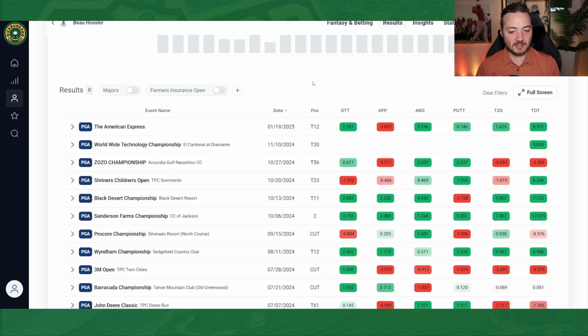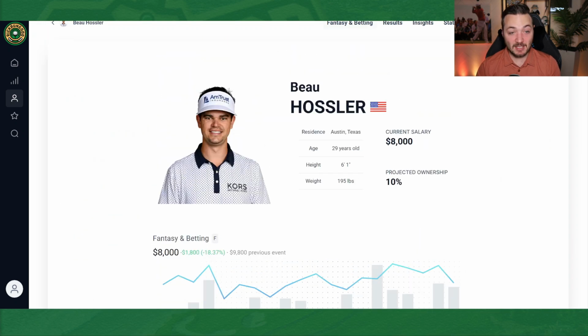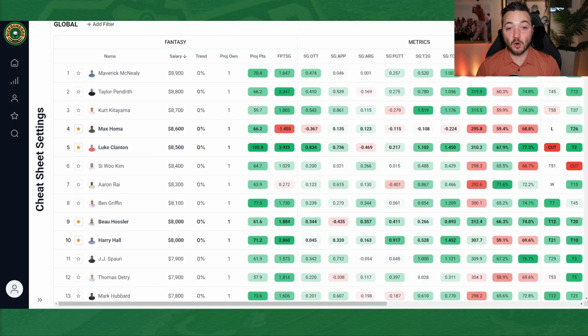He hasn't missed the cut since the first event of the fall. That was the Pro Core. He has a runner-up finish. He's played a lot better and kicks off his 2025 with a T12. I think this is a good buy spot for Beau Hossler.